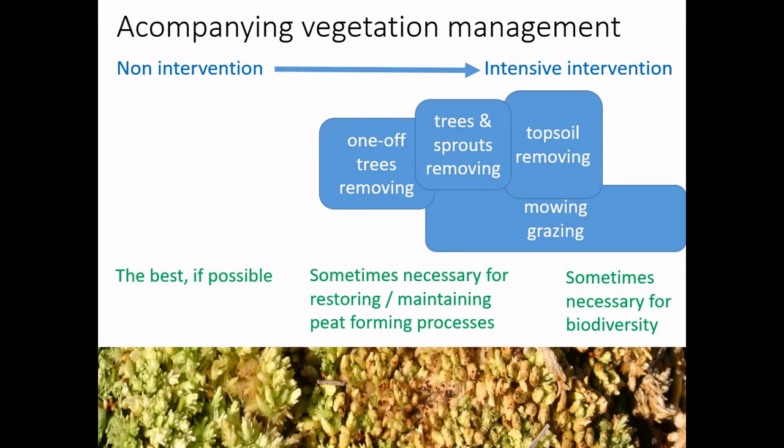But on many bogs, there is a biodiversity interest or a farmer interest to maintain the use of the peat bog as a meadow. In such a situation, the continuation of mowing or grazing is necessary. Sometimes the biodiversity interest also supports such an approach. It is in fact very intense, because it is recurrent everywhere. We can never achieve the situation where we can say that the peat bog is restored, because we must still continue to do something with it.